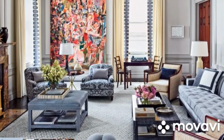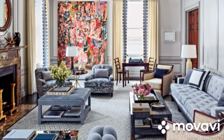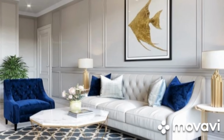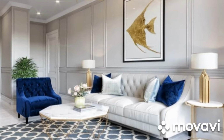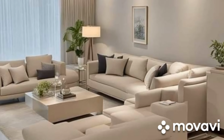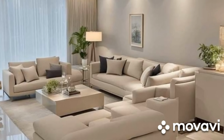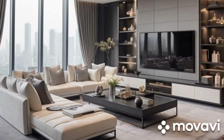Industrial living room. For those who appreciate a bit of edge in their decor, the industrial style is a fantastic choice. This look is inspired by old factories and industrial spaces, characterized by exposed brick walls, metal fixtures, and reclaimed wood. To create an industrial living room, combine these raw materials with comfortable, contemporary furniture to balance the rugged aesthetic.